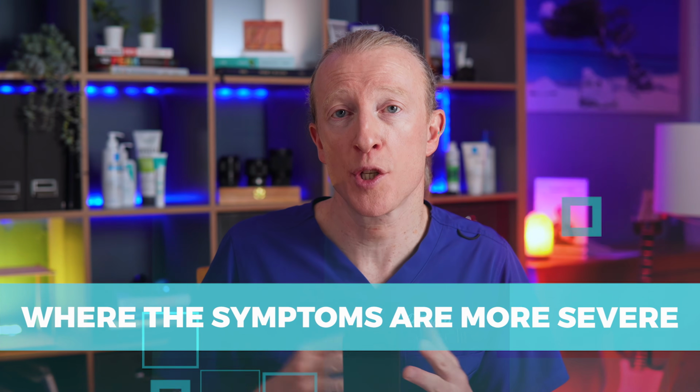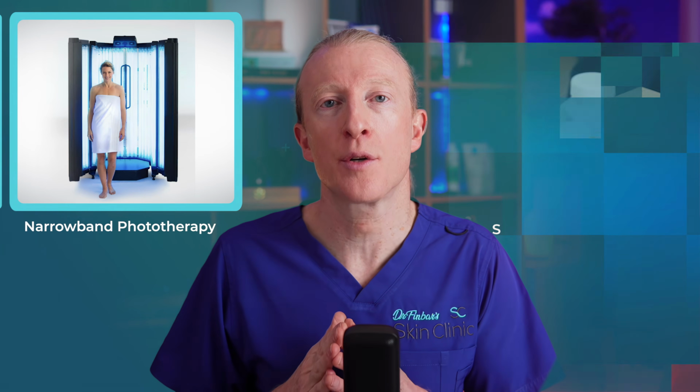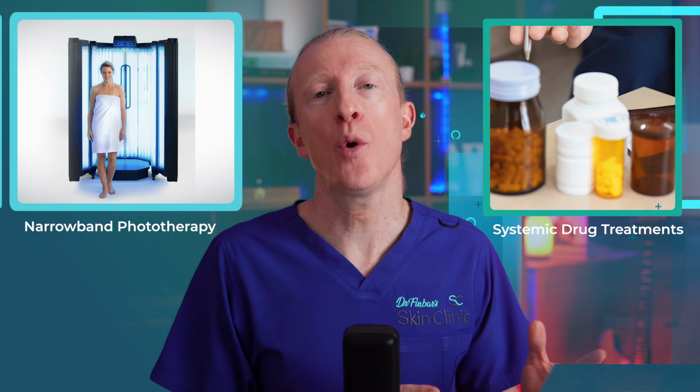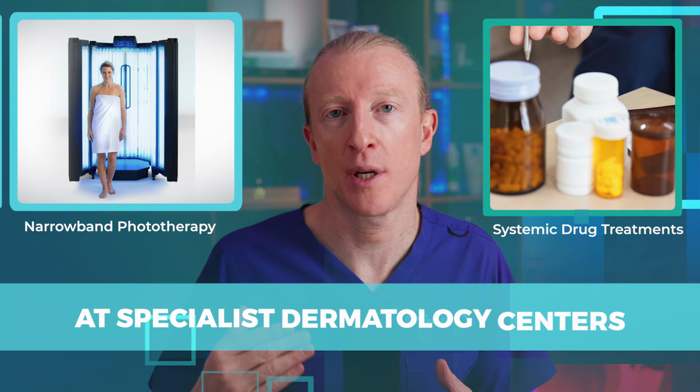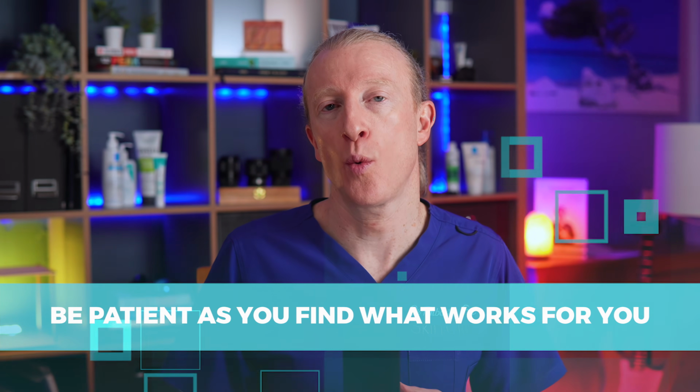Despite all this, in some cases where the symptoms are more severe or unresponsive to topical treatments, a type of light treatment known as narrowband phototherapy, or even systemic drug treatments, may be necessary, but these are only available at specialist dermatology centres. Remember, managing these conditions takes time, so be patient as you find what works for you.